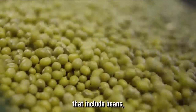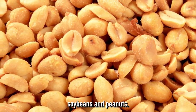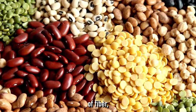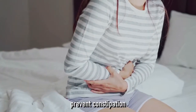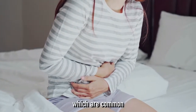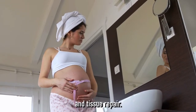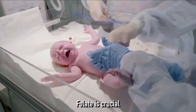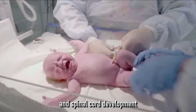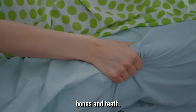2. Legumes. Legumes are plant-based foods that include beans, lentils, peas, chickpeas, soybeans, and peanuts. They are great sources of fiber, protein, iron, folate, and calcium. Fiber can help prevent constipation and hemorrhoids, which are common during pregnancy. Protein is important for your baby's growth and tissue repair. Iron is needed for your blood production and to prevent anemia. Folate is crucial for your baby's brain and spinal cord development and to prevent birth defects. Calcium is vital for your baby's bones and teeth.